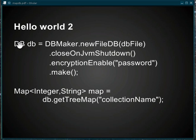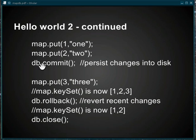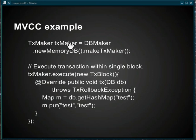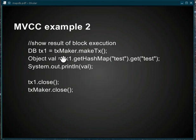Here we open the single database by calling make, and we simply call db commit and db close and stuff like that. In the last example we are actually using TxMaker instead of db, and we are using TxMaker to construct the transaction, which is represented here by db. It's a very elegant and simple way to use multiple modes or multiple feature sets using a single interface.